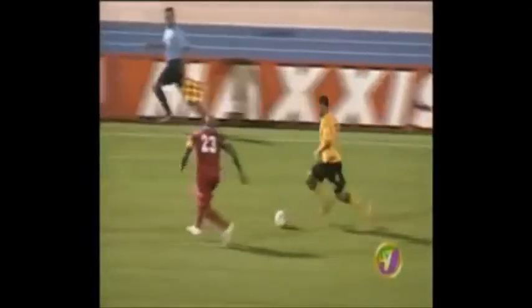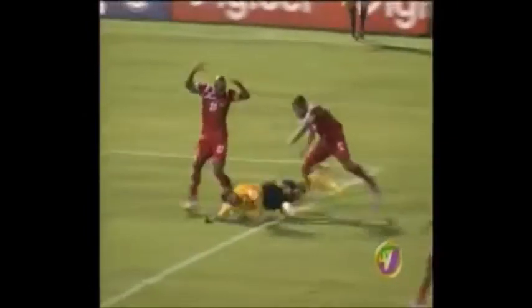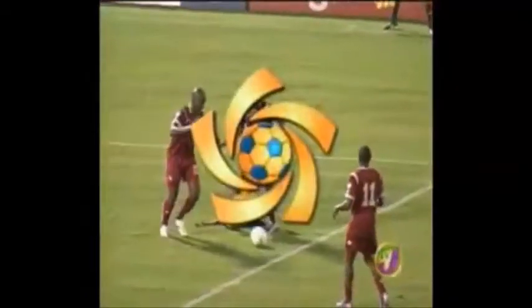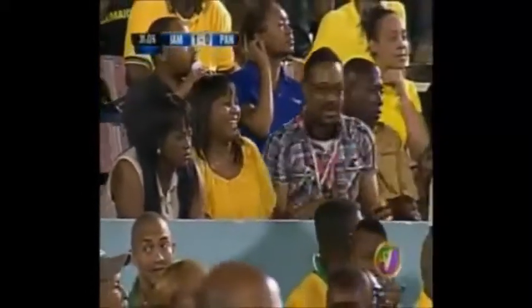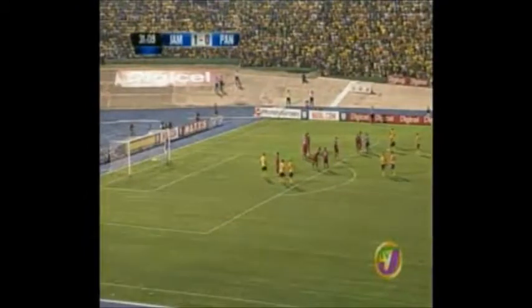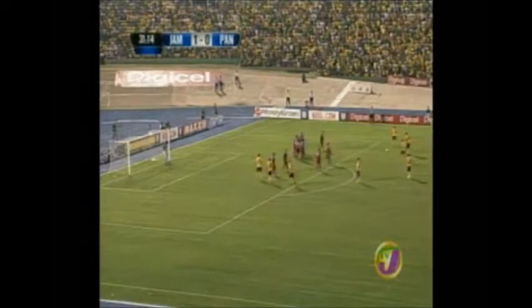31 minutes gone in the game. McAnuff does well, turns inside Baloy. Wanted to go back out. Free kick in a very good position. And the crowd is saying, yeah, they could score from there. Well, let's see if they do. Really want a left footer to take this one.